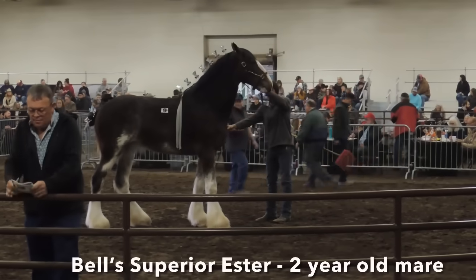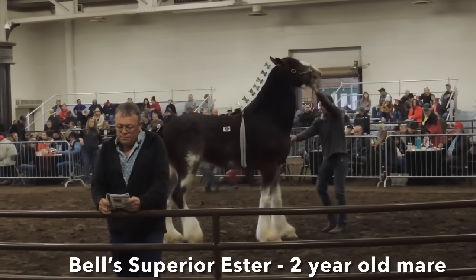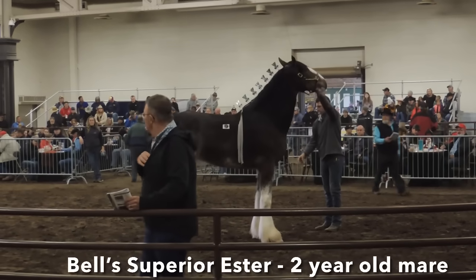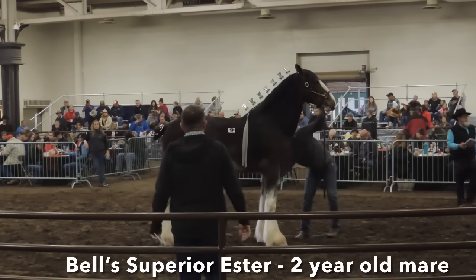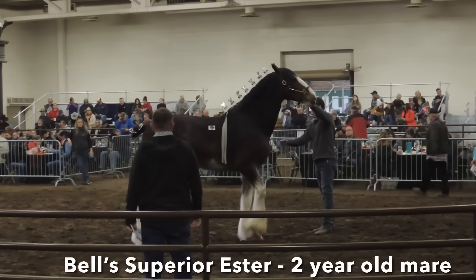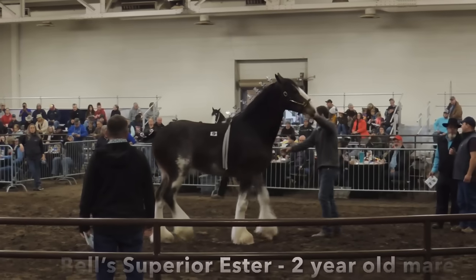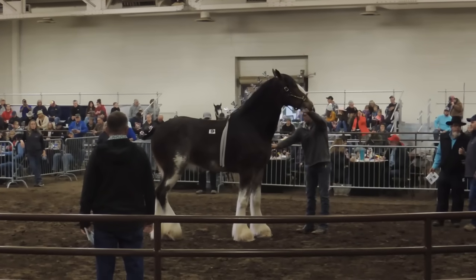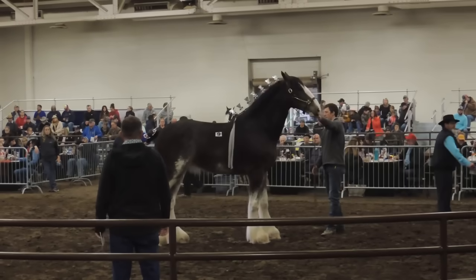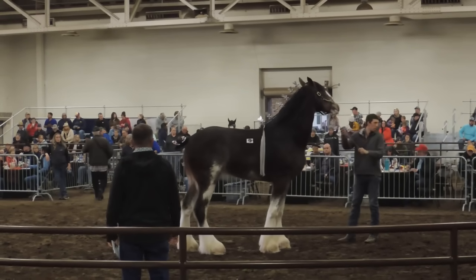Number 9 is Belle Superior Esther, consigned to us today by Donald and Loretta Bell. This mare was foaled in March of 2021. She is sired by Purnell Ranch Callahan. Her dam is Belle Superior Elsa. She is only 2 years old. She is quiet, good-mannered, bathes, loads, stands for the farrier. She drives double. She's an excellent mover with lots of potential, solid mare. Again, she is a 2-year-old mare.